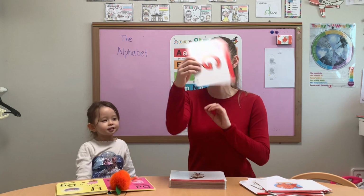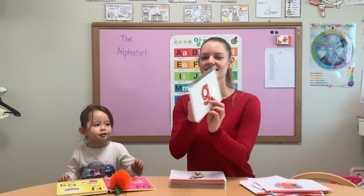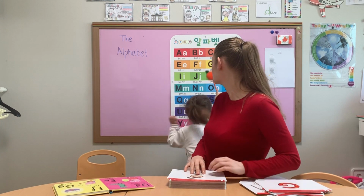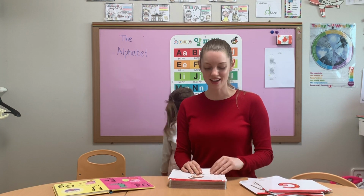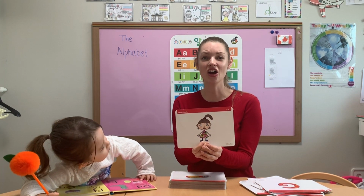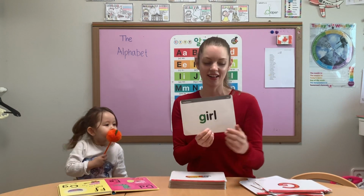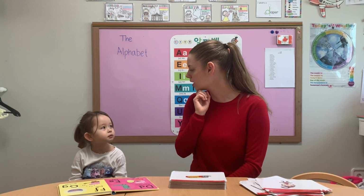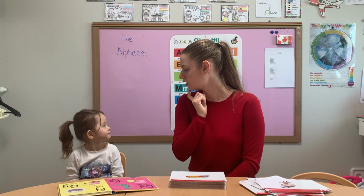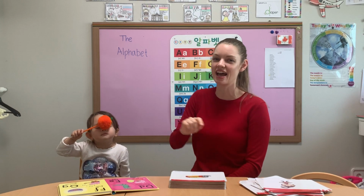Next we have G. Capital G and little G. Right, lowercase G. Can you find G? Very good. G is for girl. Hello, girls. This is your letter. Oh, does anyone know what letter is for boy? B. We already did this letter. B, right. Boys, B is your letter.